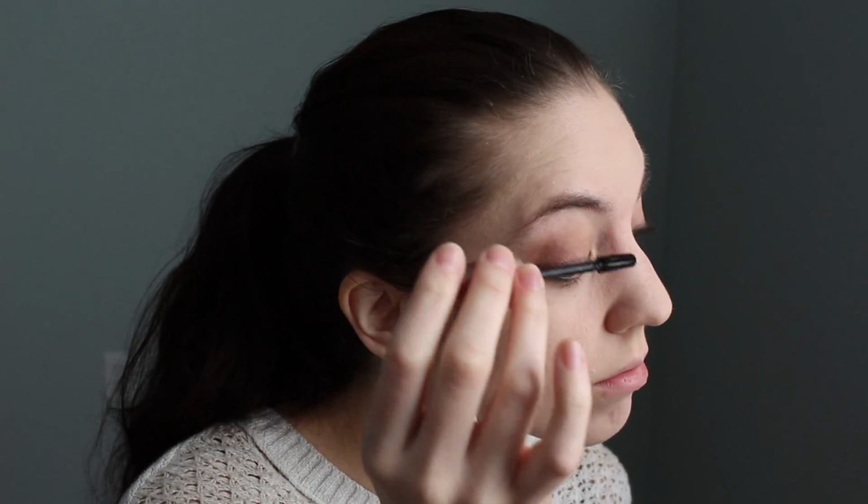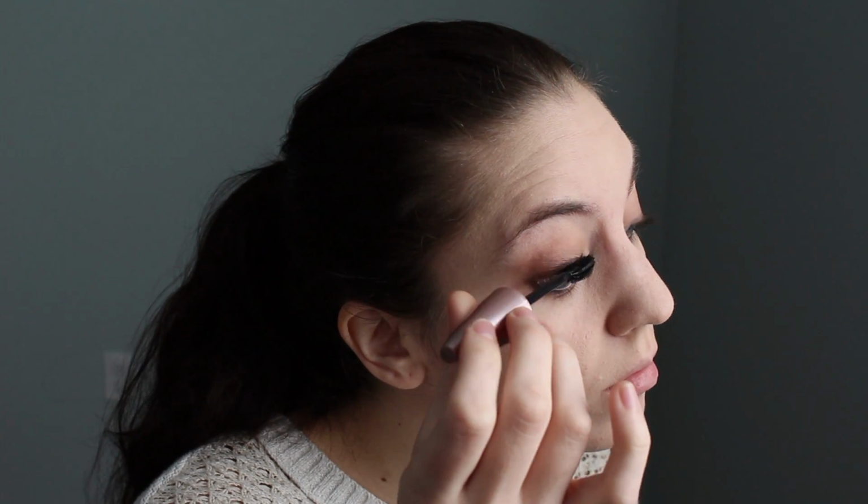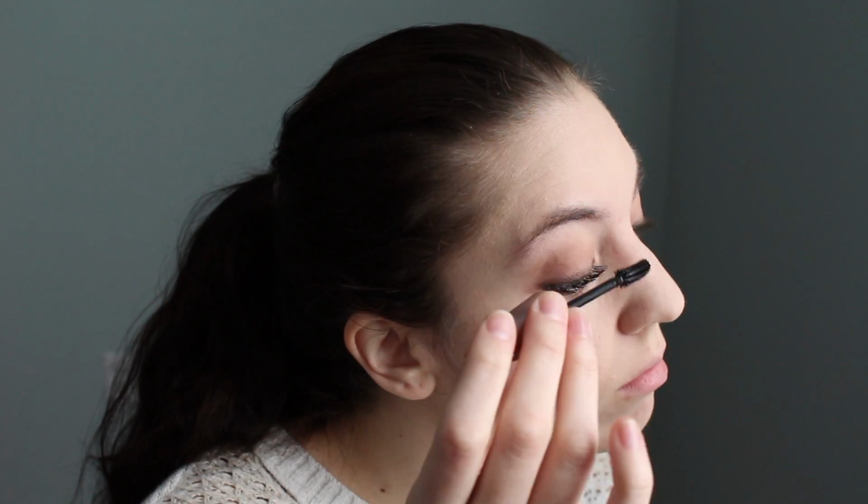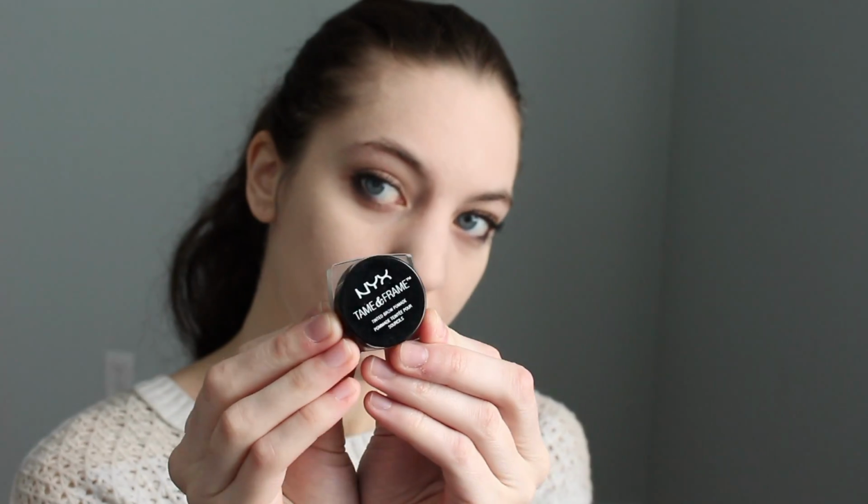And then I'm taking my Maybelline Lash Sensational Mascara. Didn't realize I was using basically almost all Maybelline products, but that just goes to show how much I love them and how good they are. But yeah, this is my favorite mascara ever.